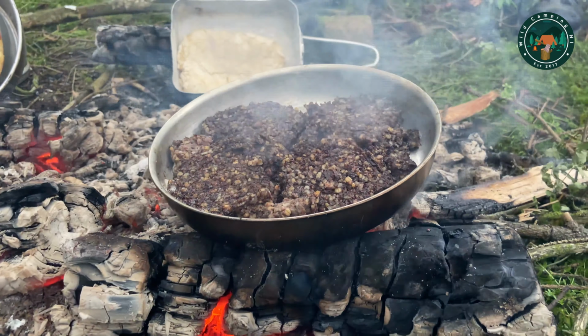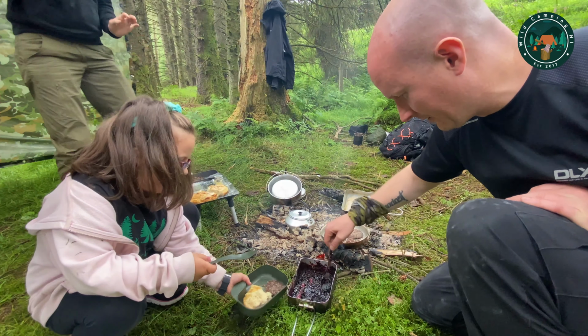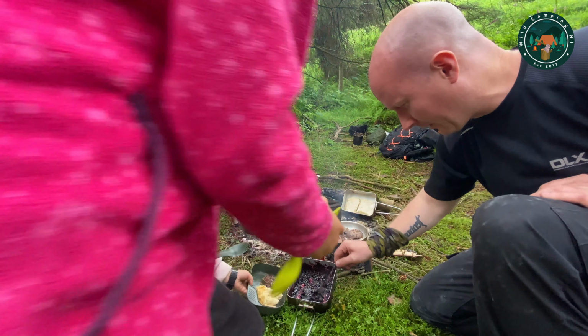Okay guys, we're just having something slightly different today. What are you having, Maida? I'm having some haggis bread and some jam on my bread. Go and put some jam on your bread then. Oh, look at that. It's going nice and thick.